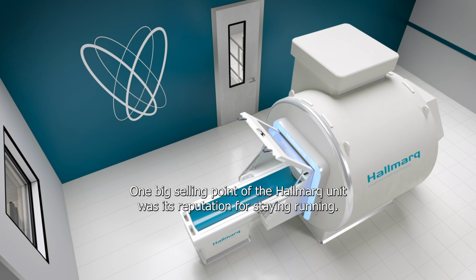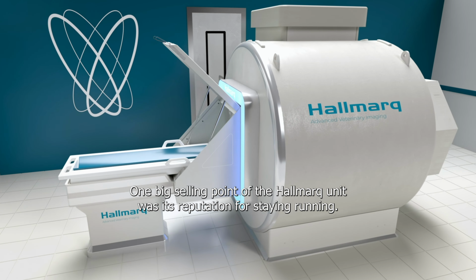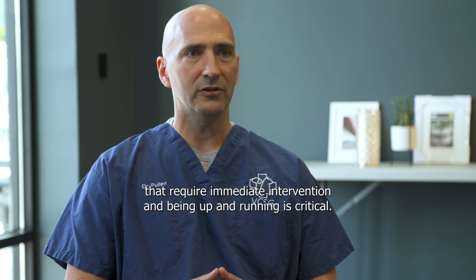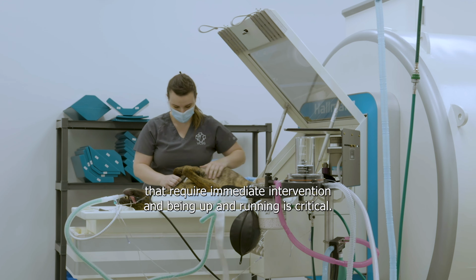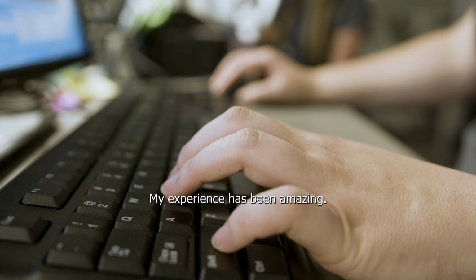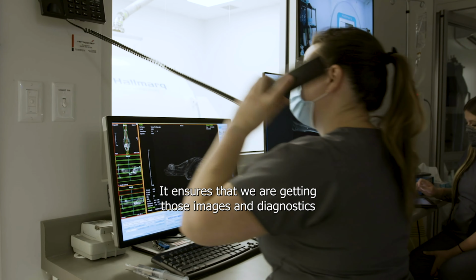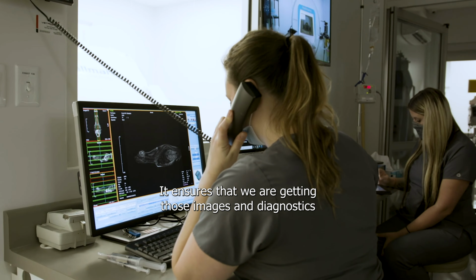One big selling point of the Hallmarq unit was its reputation for staying running, its uptime. There are patients that require immediate intervention, and being up and running is critical. My experience has been amazing. The Hallmarq support has been invaluable. It ensures that we are getting those images and diagnostics performed in a timely fashion with the most accurate information.